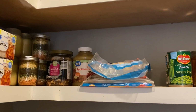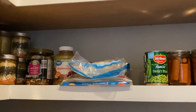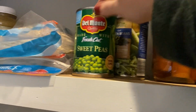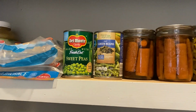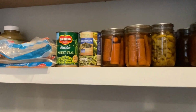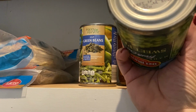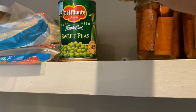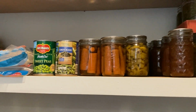Over here we have our favorite deluxe mixed nuts from Aldi, some applesauce, some low-carb tortillas. These sweet peas and green beans are from when my little nephew was a toddler, and now he's almost 4, so let's see if they're expired. Let's see. Hey, July 25. Of course it's not expired. August 25. Okay, those will get used on the pantry challenge for sure.